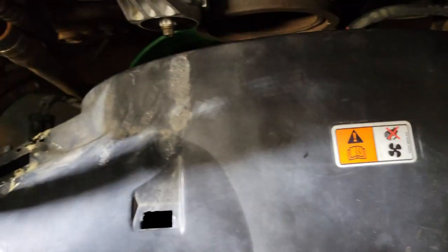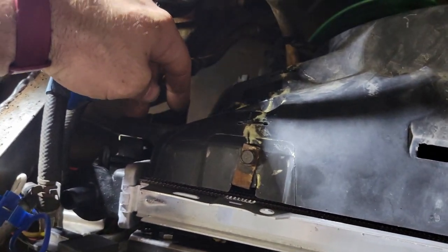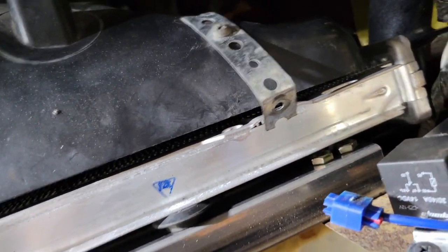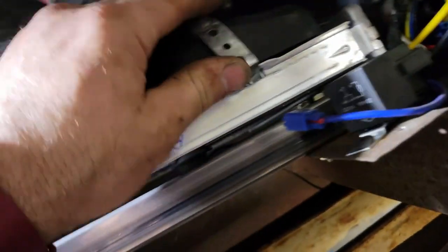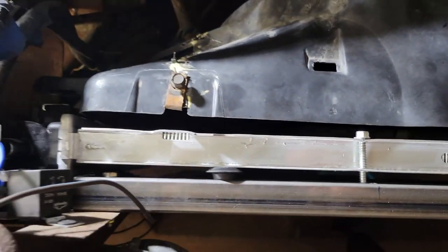Now I'm working on getting the stock fan installed, and I need a longer M6 screw to go into this side, and then this side is broken, so I'll probably have to zip tie it oddly enough. So we'll figure out something there a little bit later, but I'm off to Lowe's to get some screws, and then we gotta start getting this thing together.